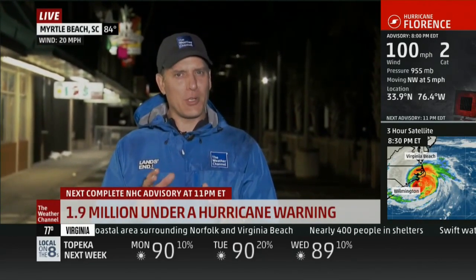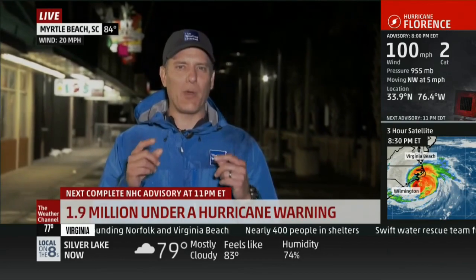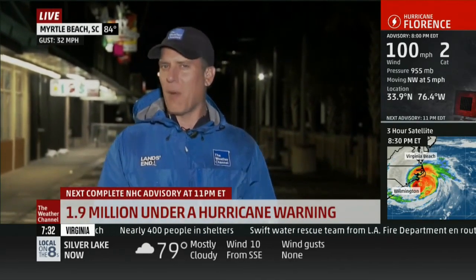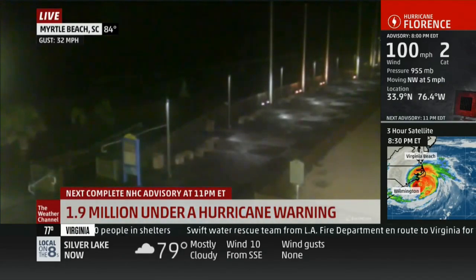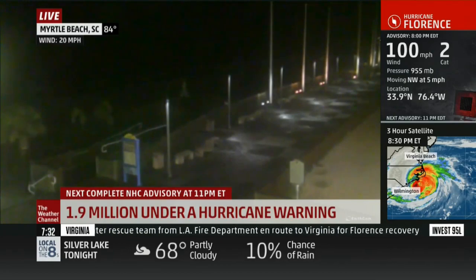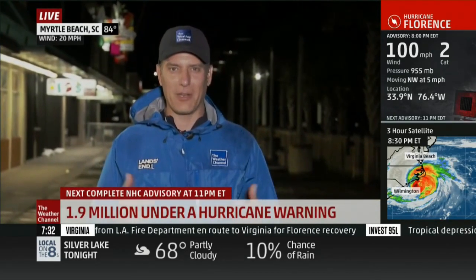I think storm surge is questionable. It's really going to depend exactly where the eye goes, whether or not we get the surge. If the eye goes more inland, I think that minimizes the surge impacts. If it stays offshore, I think it maximizes the surge impacts, and the winds are going to pick up, and they'll just increase through the day tomorrow. So a lot of things are going to be happening for us, right?